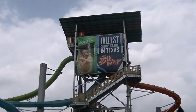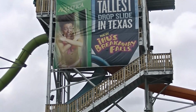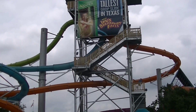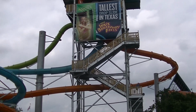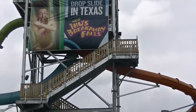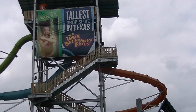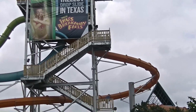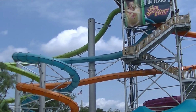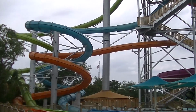New for 2019 is the Ehu's Breakaway Falls Drop Slide Complex, billed as the tallest drop slide complex in the state of Texas at 80 feet. So the two drop slides are the blue one and the orange one at the top. And you get some pretty good speed as you fall straight down, I don't know, 10 to 20 feet or so, more on this blue one than the orange one. There is a high amount of speed on here, and these are really smooth too. These are some of the best drop slides that I've ever seen, some of my favorites.